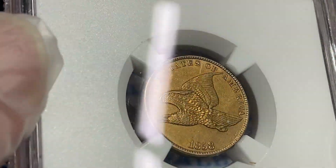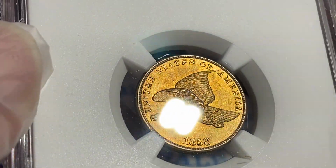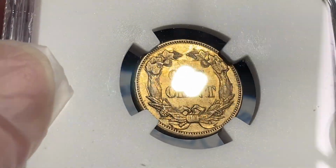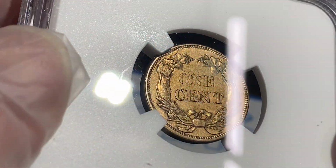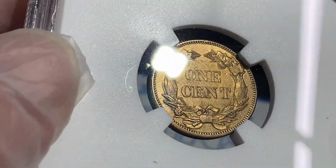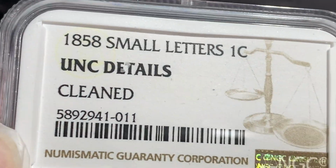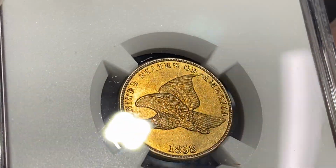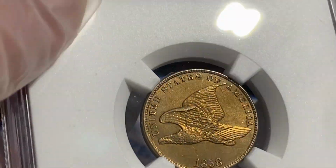This was a 58 small letters Flying Eagle. Pretty coin. Really flashy in hand. Really good luster. So, I believe this was Maryland Coins that sent this one with me. Unc details. Shame though. That's a pretty coin.